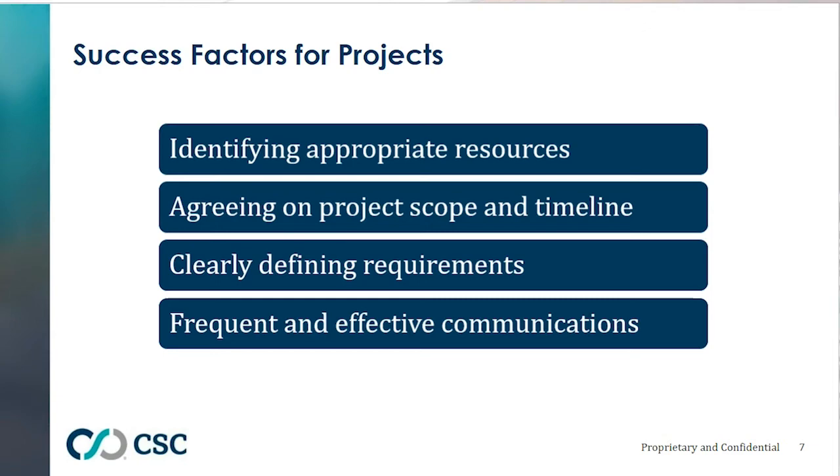Last, we've got frequent and effective communications. Frequent communications via scheduled status meetings, working meetings, and project documentation ensure that all project team members and stakeholders are aware of overall project status, deliverable status, and any risk items that may be affecting the timeline and completion of the project.